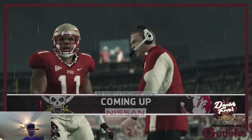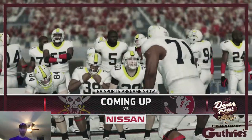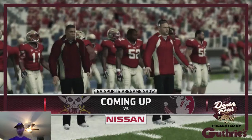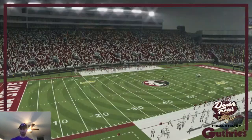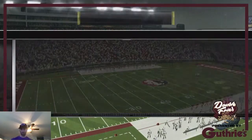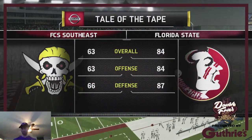Hi, everybody. Reese Davis with you, bringing you the EA Sports NCAA Football 14 pregame show presented by Nissan. Innovation that excites. One of the most electric environments in all of college football. Doak Campbell Stadium in Tallahassee, Florida.